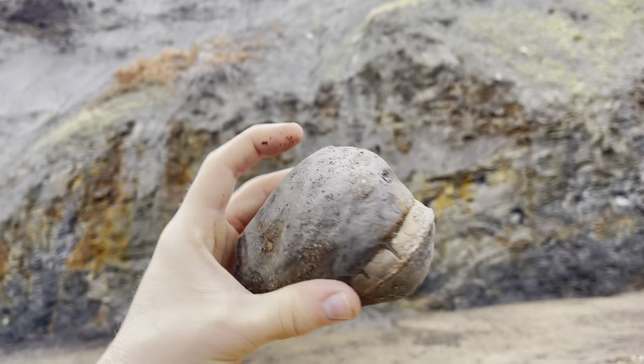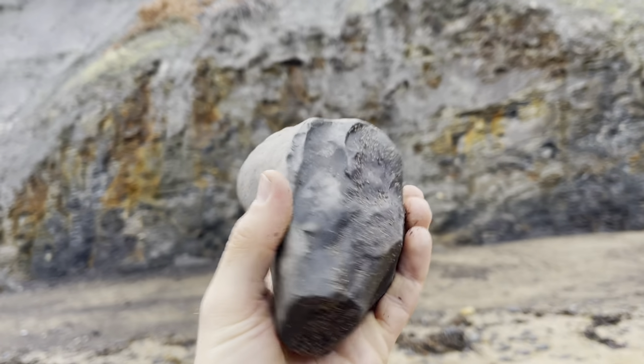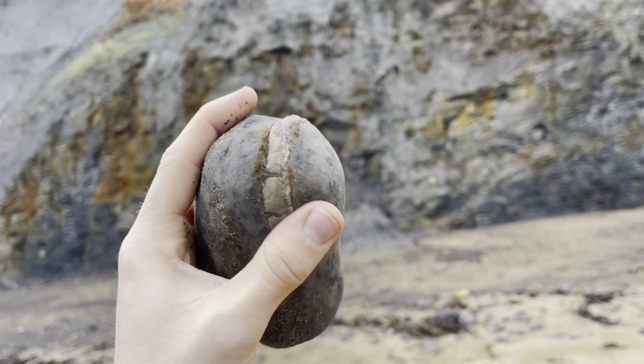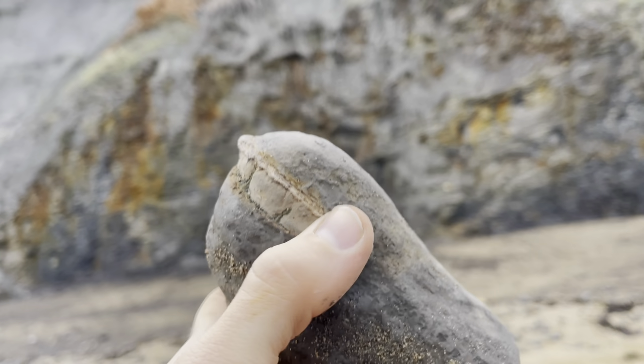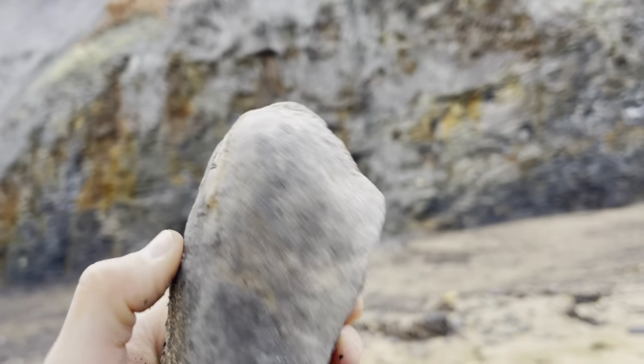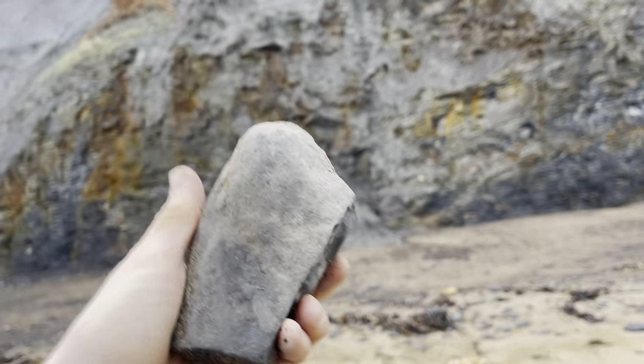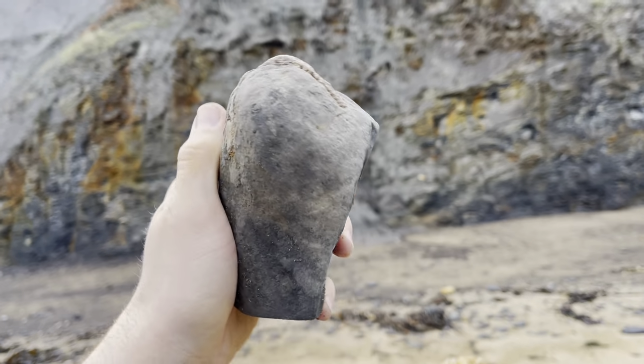Got another lovely ammonite, this time in a much bigger bulky nodule. And again, it does look like it'll open up and split very nicely. So touch wood that these all do now that I've said it, but we'll find out very shortly.